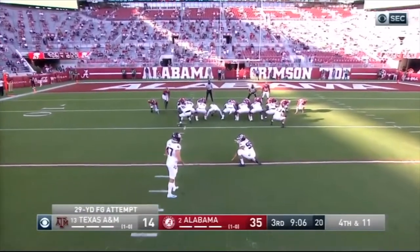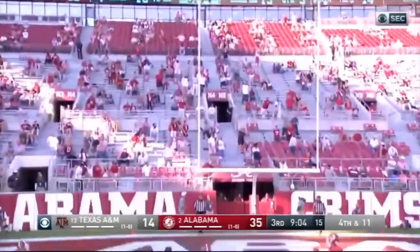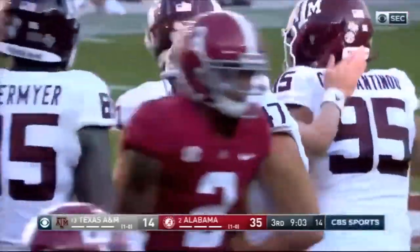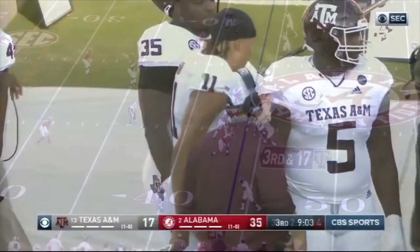In the third quarter, I'd kick the field goal. And Sesmall's got this one from 30, up and good. That was a good hold on that play. I thought the snap was a little low. So 30-yard field goal at 17.